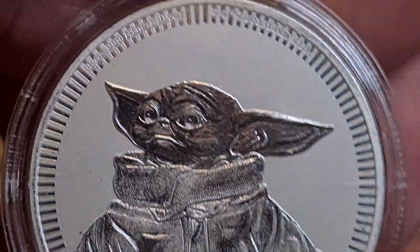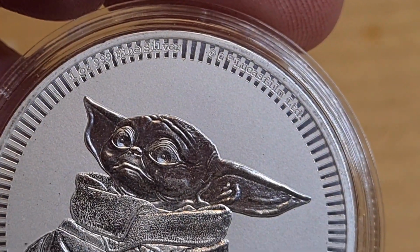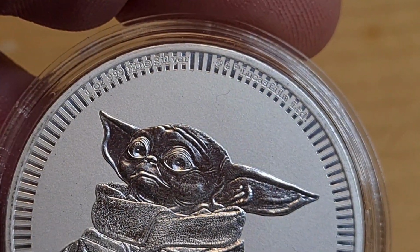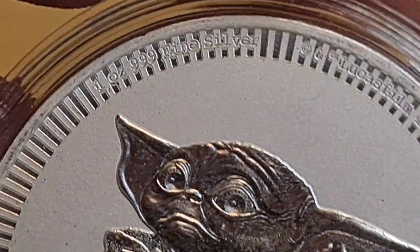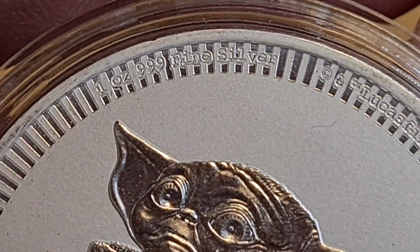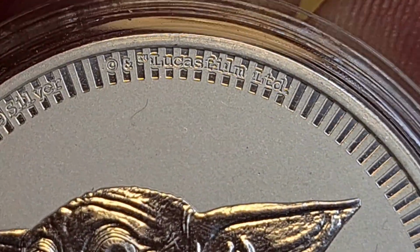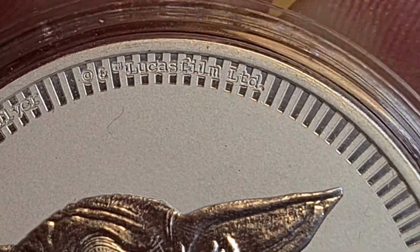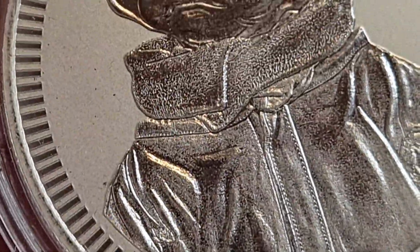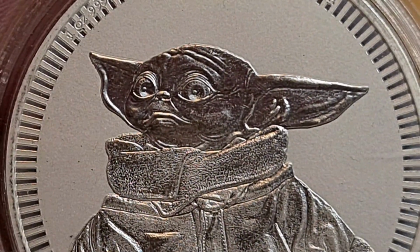Let's have a look here, because along the rim and everything else, which is going to be really hard to see, it's a really dumb place to put all of the information. I would personally have stuck it over this matted area. Instead, they've kind of incorporated everything in here so you can't really see it. So it says 1 ounce, 3/9 fine silver, and then we have the copyright and trademark Lucasfilm Limited. Is there anything else on here? No. So that just leaves us with Grogu or Baby Yoda.